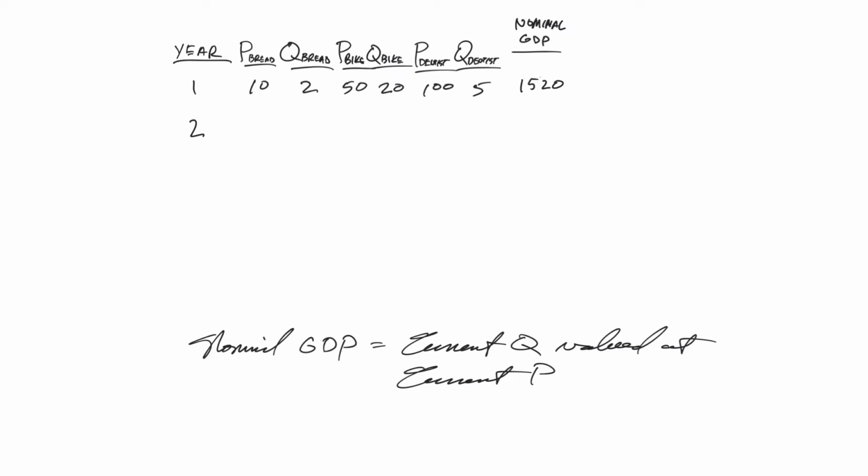Now let's do it for year two. In year two, we had 3 units of bread produced, and the price is 12. 18 bikes at a price of 48, and 7 fillings at a price of 110. So what has happened to our little economy? We're going to do what we just did. 12 times 3 plus 48 times 18 plus 110 times 7. This is the value of the bread, this is the value of the bikes, this is the value of the dentists, and then we add them up. Just what we did before. And we get, this time, 1630.